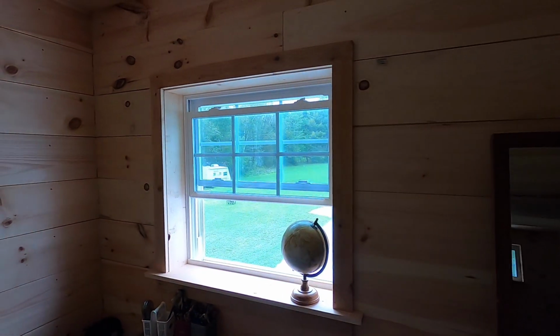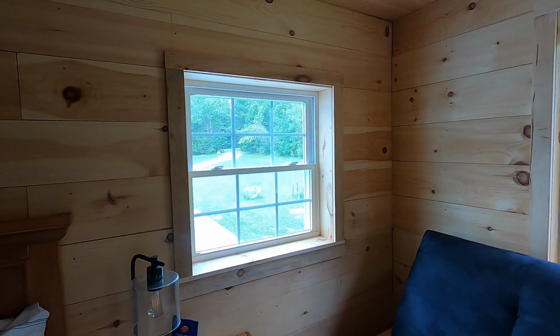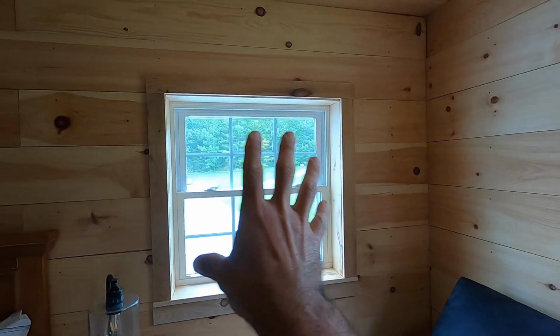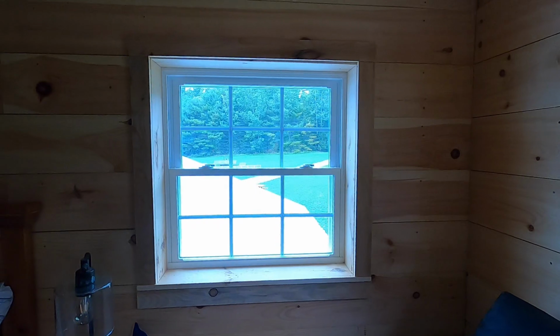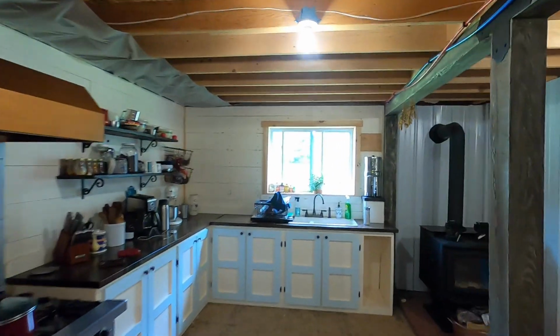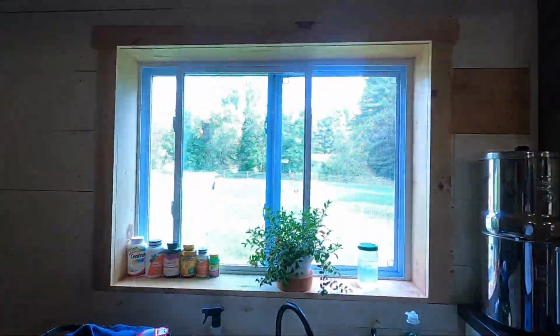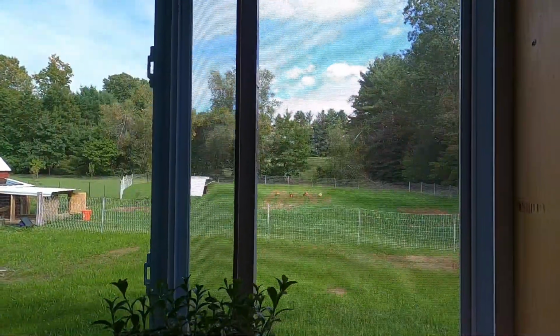And in our room, there it is. We mirrored the same one, so from the outside it's balanced off with a window on each side of the garage. So we changed out that window, let in a lot more light. Haven't painted it and finished it yet, but it's all cased in and ready to go.